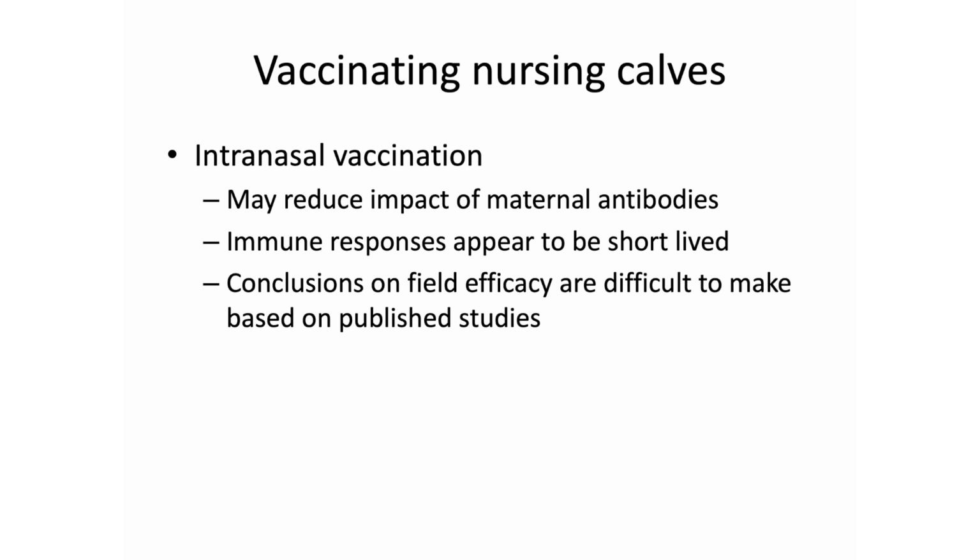And the conclusions on efficacy are difficult to make because there's so much variability in those studies. And so in some studies there was an advantage to using the intranasal products. In some studies there was no advantage at all. But they might be an option. So that's something to consider, particularly if we're going to be vaccinating really young calves. The risk of maternal antibody interference is reduced with intranasal vaccination.